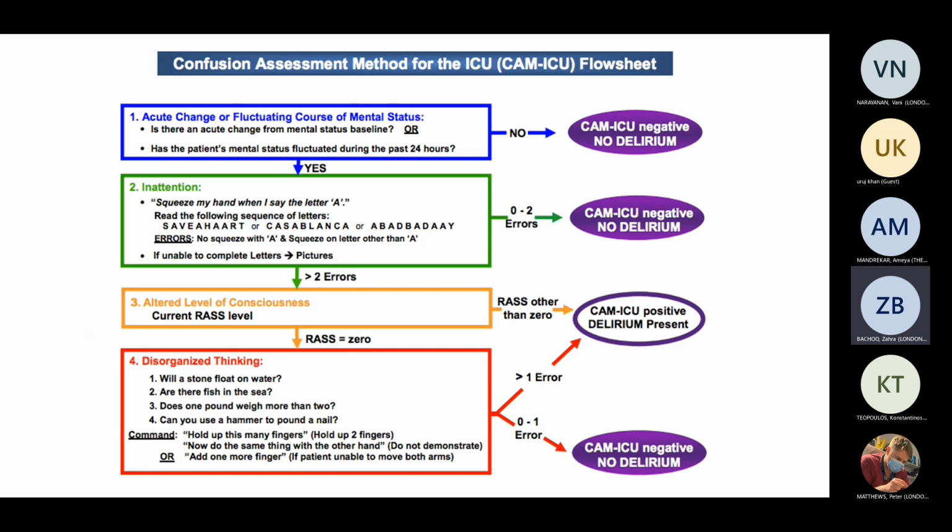Moving on to delirium, so the third in the triangle of pain, agitation, and delirium. This diagram is also available on the back of the bedside observation sheet. And this is called the CAM-ICU, so the confusion assessment method. And this is how we deduce if our patient has delirium. So essentially, if they make 2 or more errors and they have a RASS, so the Richmond Agitation Sedation score, other than 0, then we would say that they are CAM-ICU positive, which means that delirium is present. Any of the other scores would mean that they are CAM-ICU negative, which means they don't have delirium.